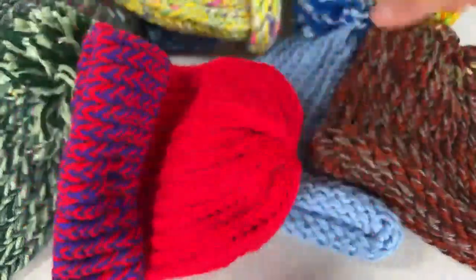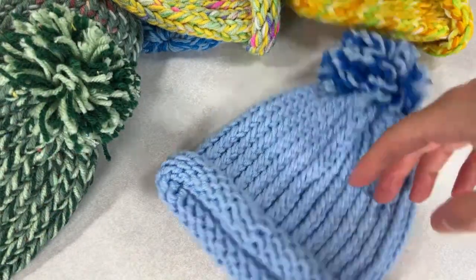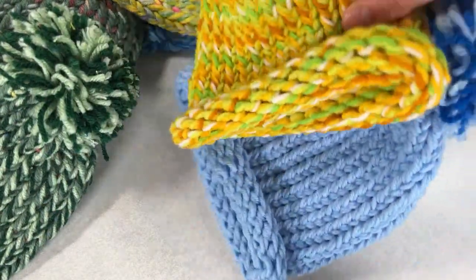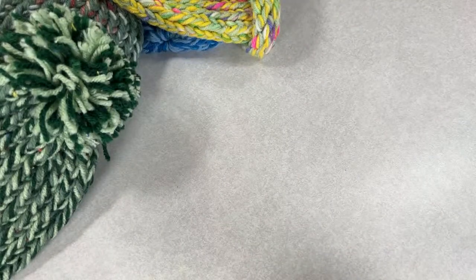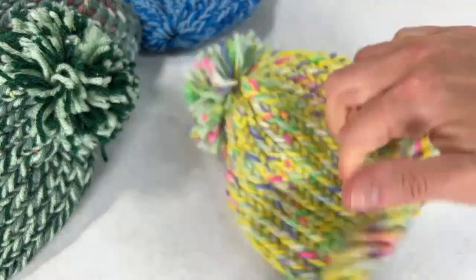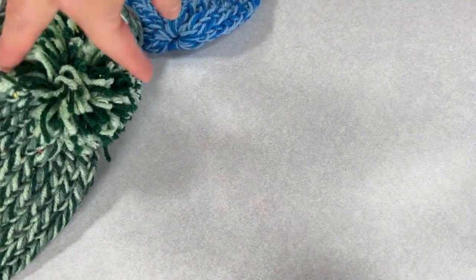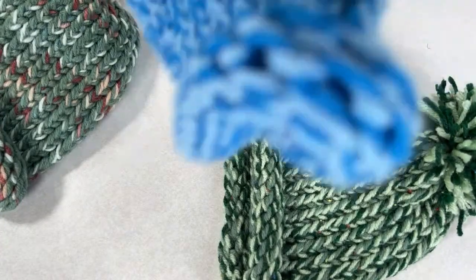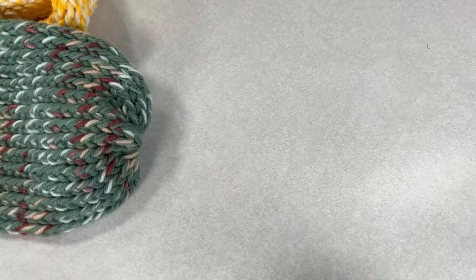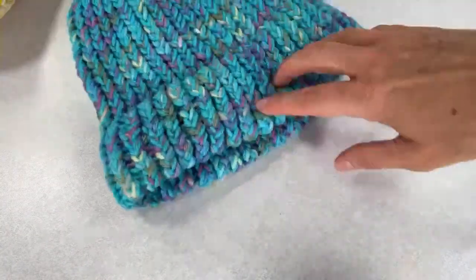Jessica. We have Jessica and Jess. And I think we have like 3 Jessicas in the chat right now. Some of them have pom-pom tops and some of them don't. This one is so sturdy. Like, it's so sturdy and thick. It's like really, really well made. Really well done. I think this blue one is so pretty. This one is actually an adult size, I think. It looks like it's pretty big, right?